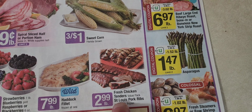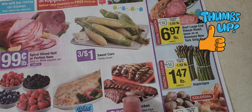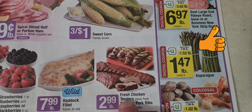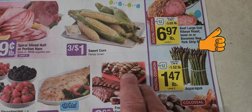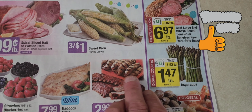We got $2.99 for St. Louis. You know, $2.49 is a better sale, but $2.99. You're actually $2.99 for tenders or ribs. The ribs are the bargain. Chicken, you can get breast for that or better. Okay.